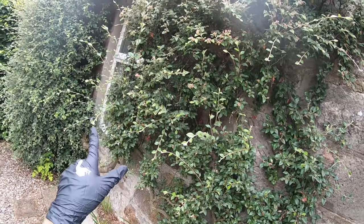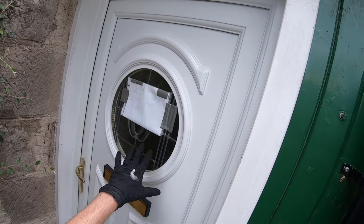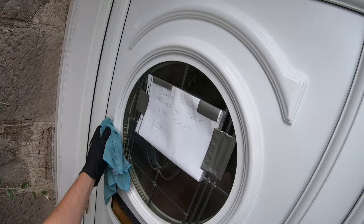Wow, this is completely full of wasps. Nice, let's not upset the wasps. So with that, I would just leave that. I would just wipe around the door because I don't want to wreck their little sign. So just give it a wipe down because it's done once a month as well.